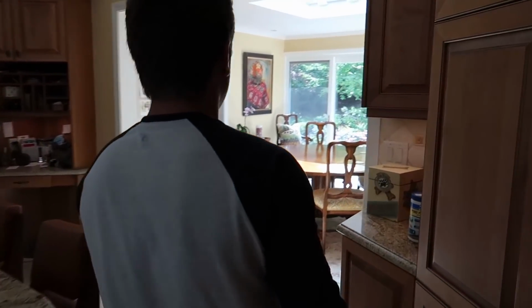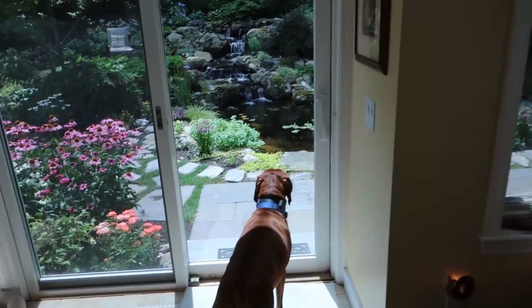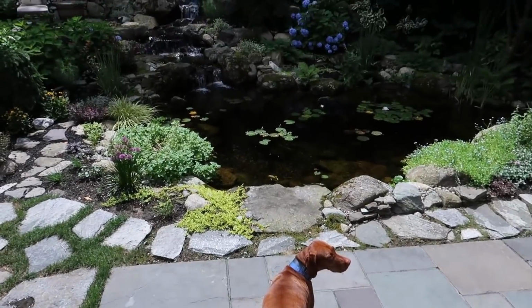Hey, this is their kitchen space, and check out the dining area. Can we let the pup out? Oh yeah. Okay, let's check it. Ta-da!